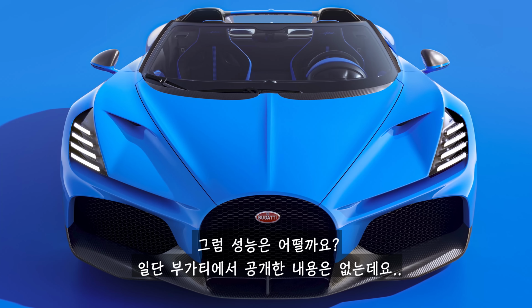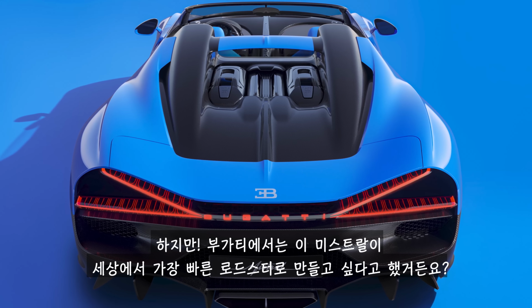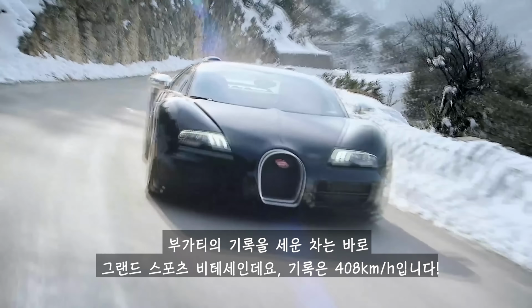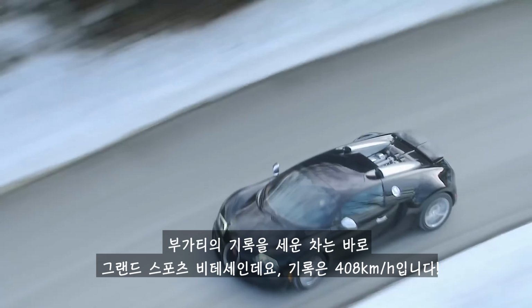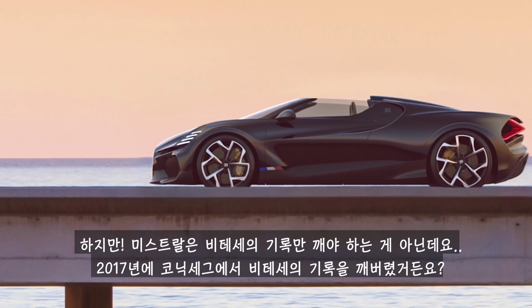Well, Bugatti has been pretty cagey about this as well, but it has said that it wants the Mistral to be the fastest roadster ever made. Bugatti's previous record holder is the Veyron Grand Sport Vitesse, which topped out at 254 miles an hour. But that's not the only record the Mistral has to beat.